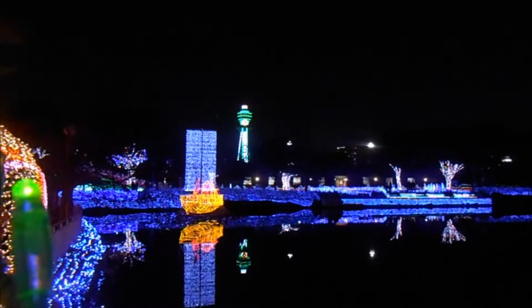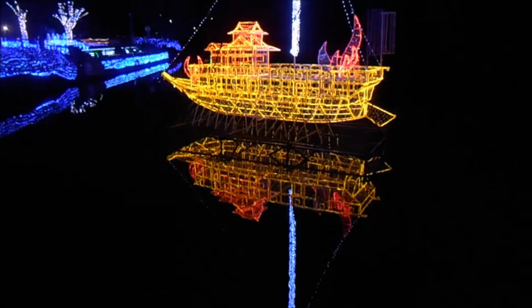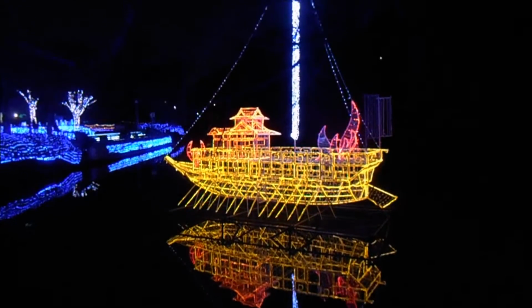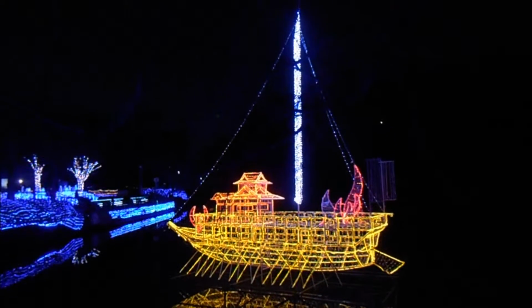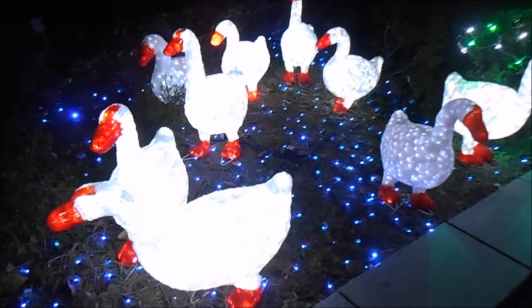It's so beautiful. It's a tunnel of light. How can we not like this? And you can see the tower. And check out all the lights behind me. It's really pretty, right? It's a glorious gaggle of geese, guys.